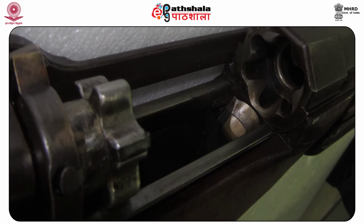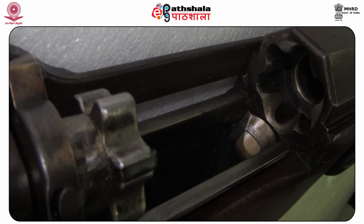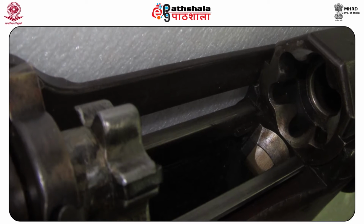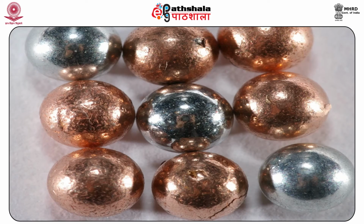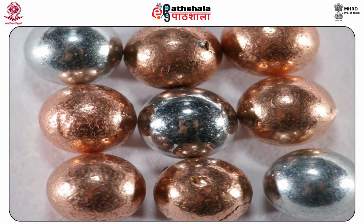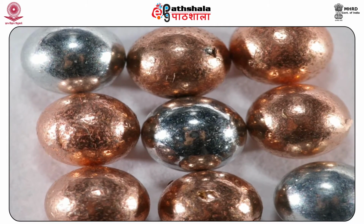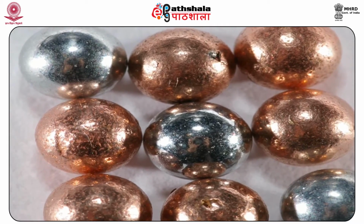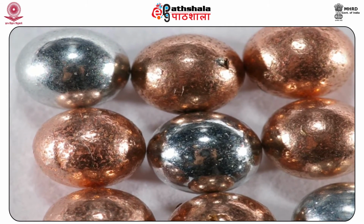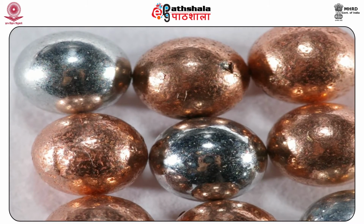Now, chamber is present at the breech end of the firearm, where the cartridge is housed. The cartridge rests in the chamber and is trapped by its rim. Third part is bore. It is the number indicating the size of the internal cross-sectional diameter of the barrel, that is, the number of spherical lead balls exactly fitting inside the barrel and together weighing exactly 1 pound.